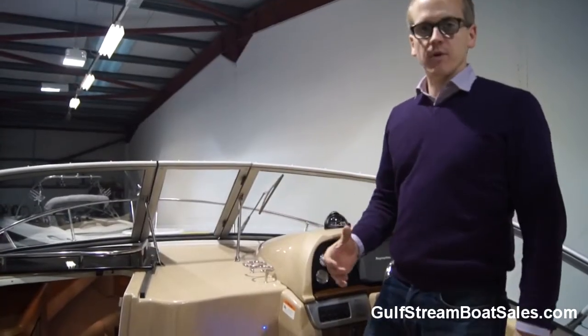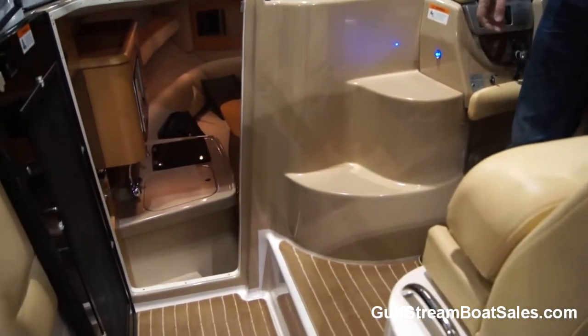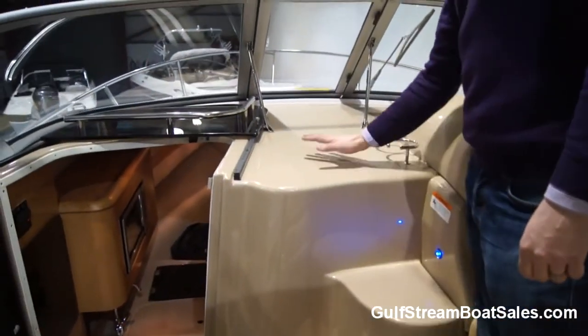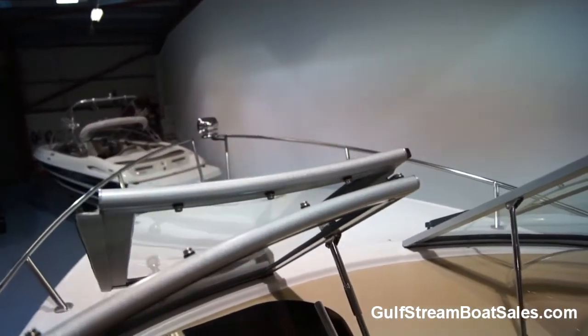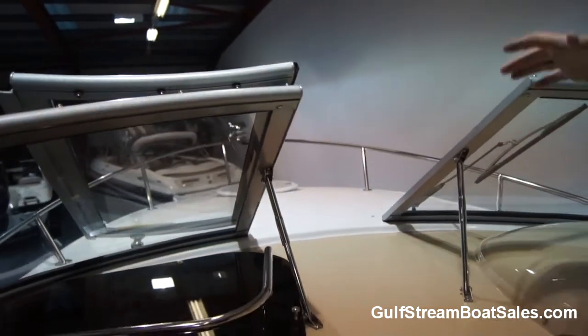The access out onto the foredeck is very good. Again, another benefit of having the cabin door off to the port side. Got two big wide steps up onto the deck level. Everything's molded non-skid. We've got this opening windscreen section, and it gives us good access out onto the front of the boat. It's all molded non-skid out there.